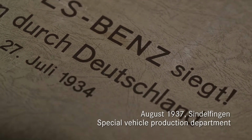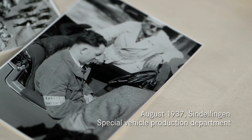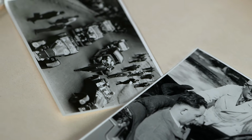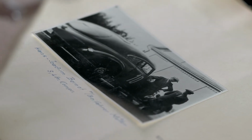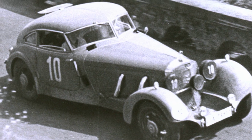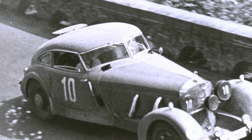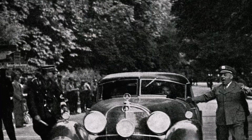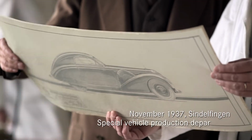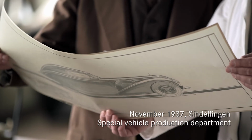More than 70 years earlier, the special vehicle production is tasked to build a car for the 1938 Berlin-Rome Rally. In 1934, Mercedes-Benz had already successfully participated in the 2,000 kilometers through Germany rally. The secret sauce? A streamlined body. Based on this experience, a unique car with a revolutionary shape is created.